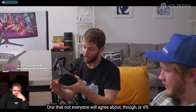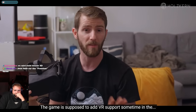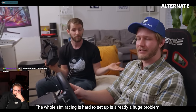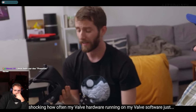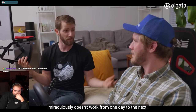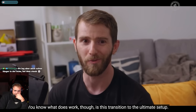One that not everyone will agree about though is VR. The game is supposed to add VR support sometime, but Alex will not be using it? Nah, the whole sim racing is hard to set up is already a huge problem. You don't need to set up VR at the same time. Shocking how often my Valve hardware running on my Valve software just miraculously doesn't work from one day to the next. You know what does work though is this transition to the ultimate setup.